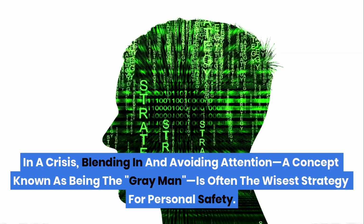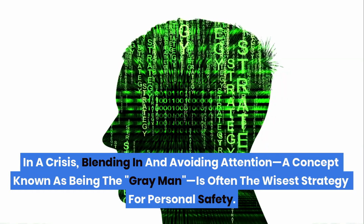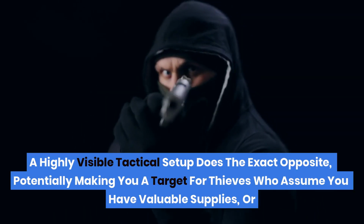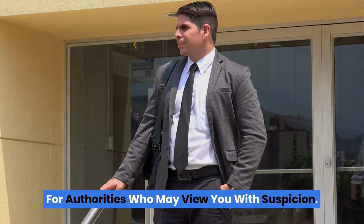In a crisis, blending in and avoiding attention, a concept known as being the gray man, is often the wisest strategy for personal safety. A highly visible tactical setup does the exact opposite, potentially making you a target for thieves who assume you have valuable supplies or for authorities who may view you with suspicion.